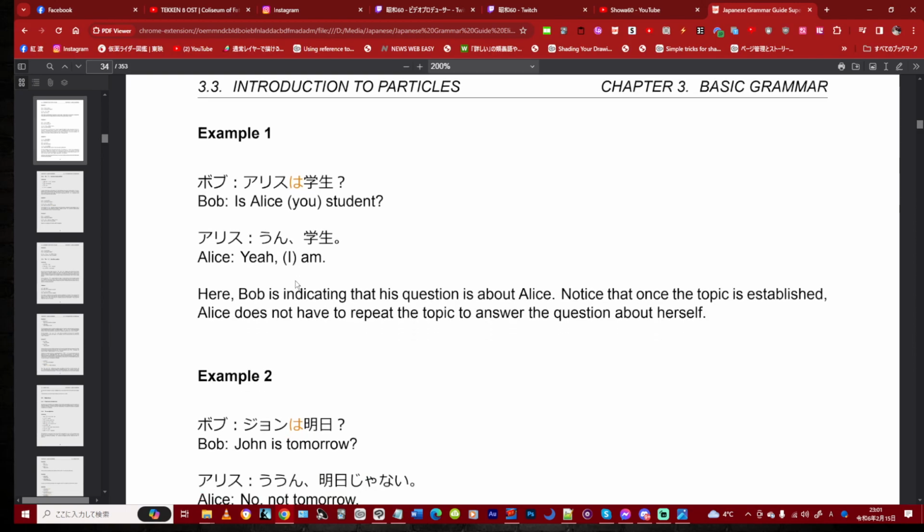So I'll read the example again. アリスは、アリスは学生? うん、学生.